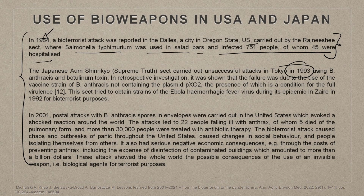And if you look at 1993 in Tokyo, this is even much closer. The Japanese Aum Shinrikyo, or the Supreme Truth, is a sect which carried out an unsuccessful attack with anthrax and botulinum toxin. In a retrospective investigation, it was shown that the failure was due to the use of a vaccine strain of anthracis not containing the plasmid pXO2.